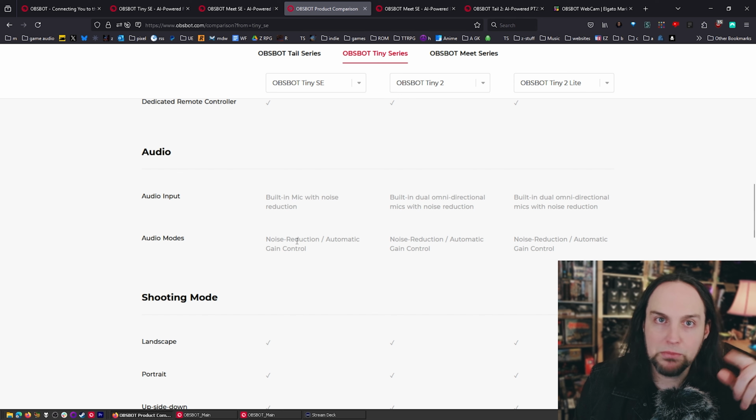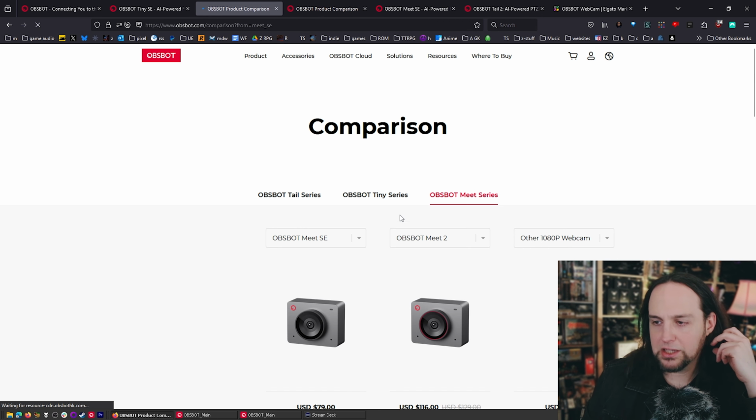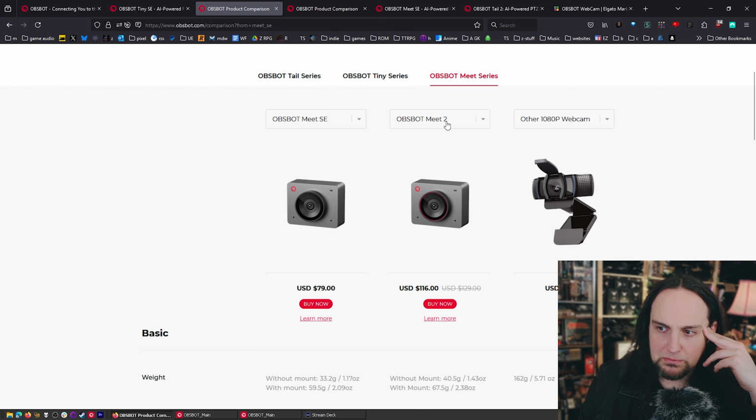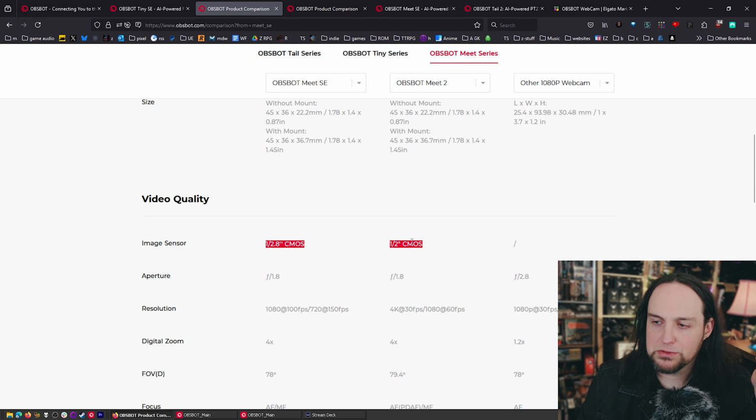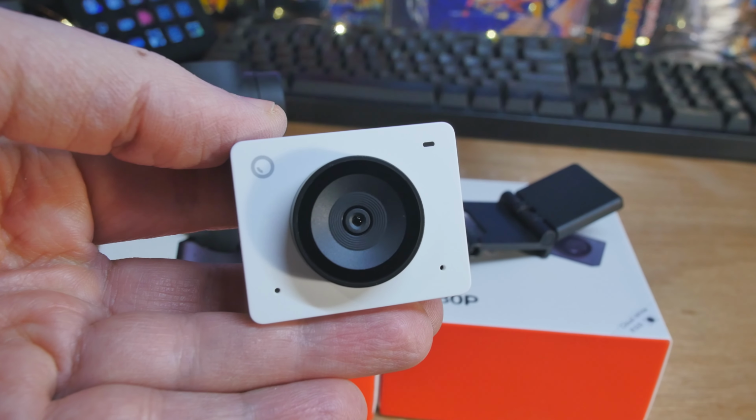I'll talk about the audio on both of them at the same time. Now let's move over and take a look at the Meet SE, because I've already looked at the Meet 2. Very similar when it comes to the different CMOSs. This one's actually smaller, even though your brain's gonna tell you it's bigger, but no, this CMOS is bigger, quite a bit bigger than this one. So we have a smaller image sensor in there, but again, we're using all the same software and everything.